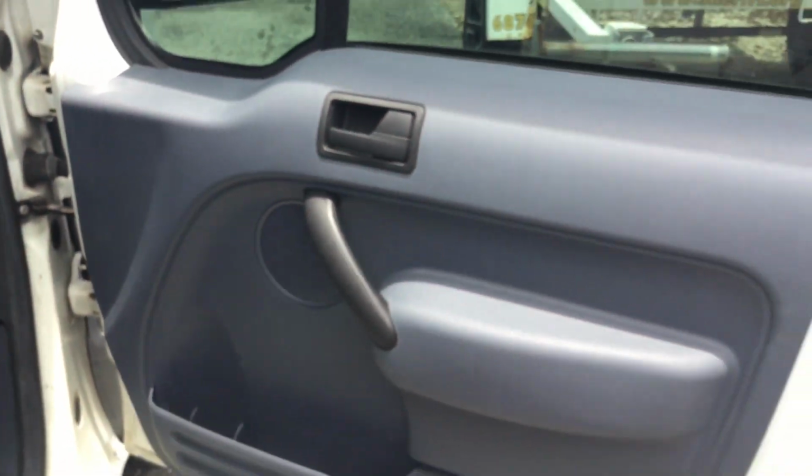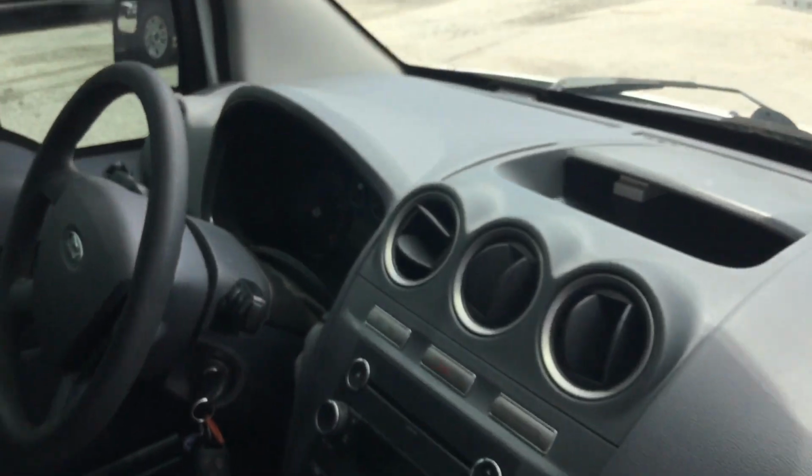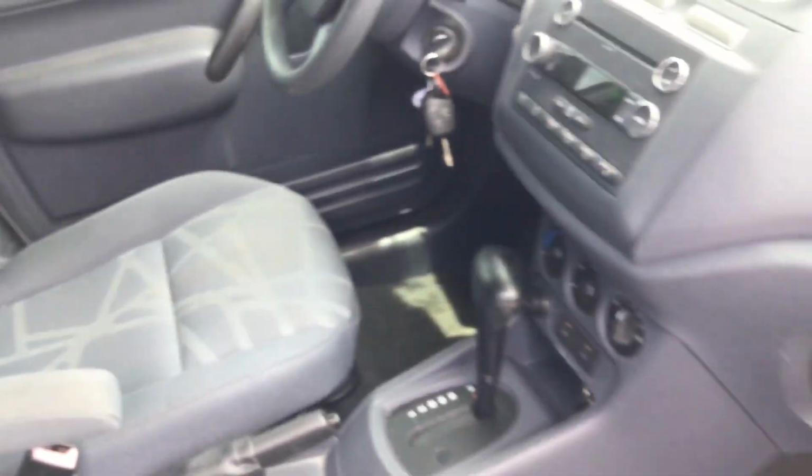Here's the passenger door. The interior looks nice. It could use a good cleaning, but there's really no damage. The seats are not torn. The carpet still looks good.